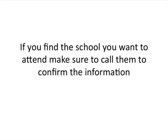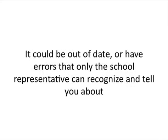When I found WEAMS search, I was blown away. I said, this is great. I can just send all my students to this place. They can see that we're legit and your school's legit. And then I realized that the information can be out of date or have errors that only the school representative can recognize and tell you about. So you want to trust WEAMS search, but you also want to validate that information by calling your school.